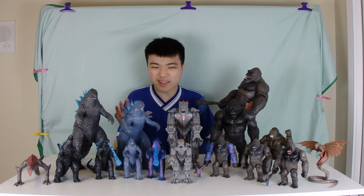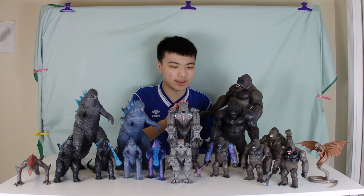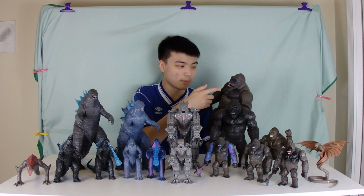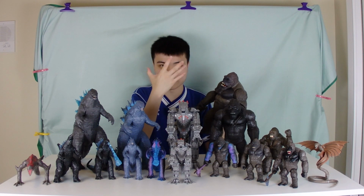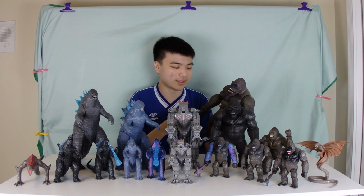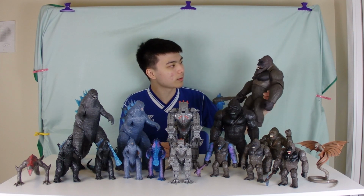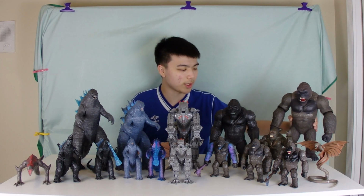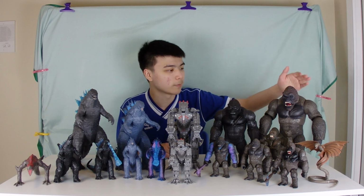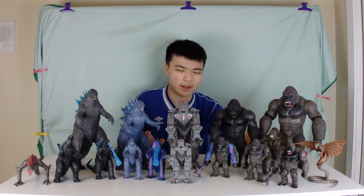So this is why I said I want a 13-inch Mecha G, because imagine getting basically a 13-inch that can make lights and sounds, and it's just gonna look awesome. And I want to hear the roar and everything. That's gonna look great. I can't wait. In the meantime, with the current 13-inch figures we have, Godzilla and Kong, I would highly recommend Kong. Kong looks great. The Godzilla, I wasn't really a big fan of the shorter tail.